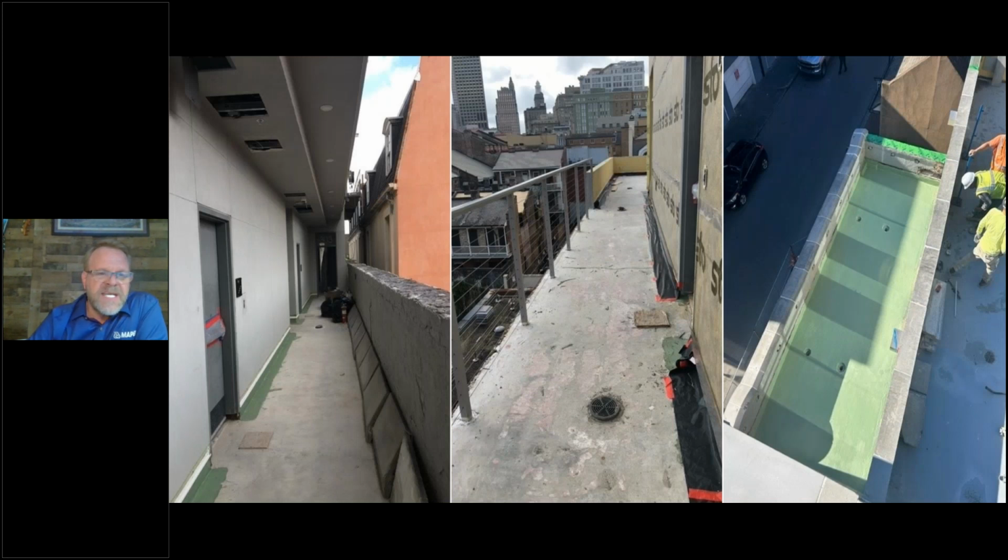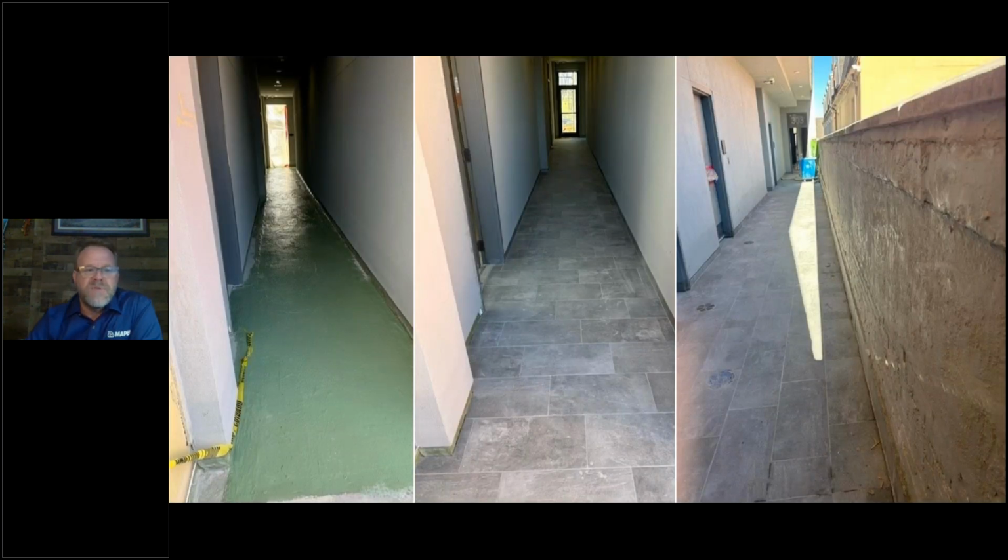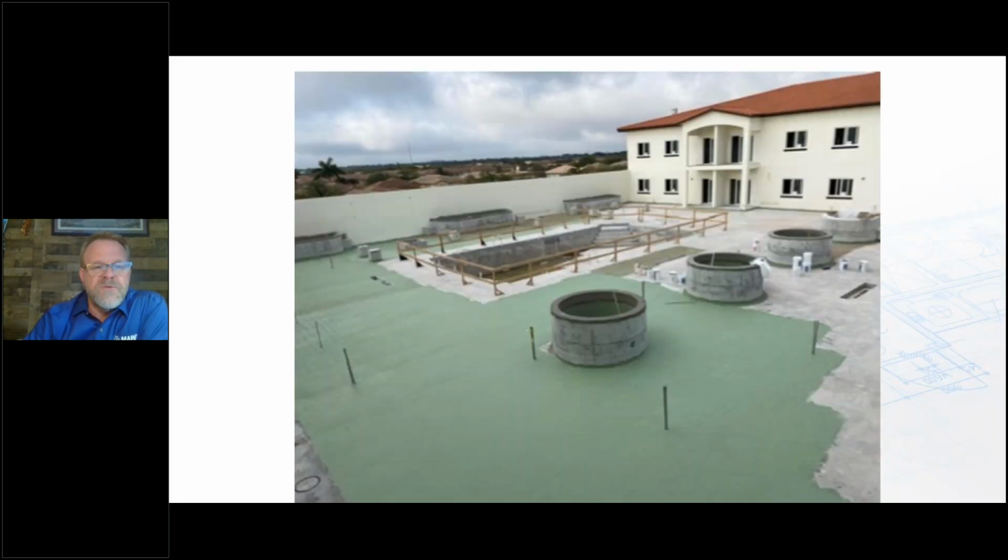This is another similar application. You can see they've detailed the edges of that hallway on the left. And then you see on a balcony, on a plaza area, the CR1 applied. And I can tell you, this was another project where they did the same sand application. They put the CR1 down, put the sand down. I just don't have a picture of the sand stage, but you can see from the middle and right pictures there, that is after the tile has been applied. Of course, the tile had not been cleaned or sealed at this point, but you can see how nice that looks. And it's an outdoor system, and it's fully waterproofed.